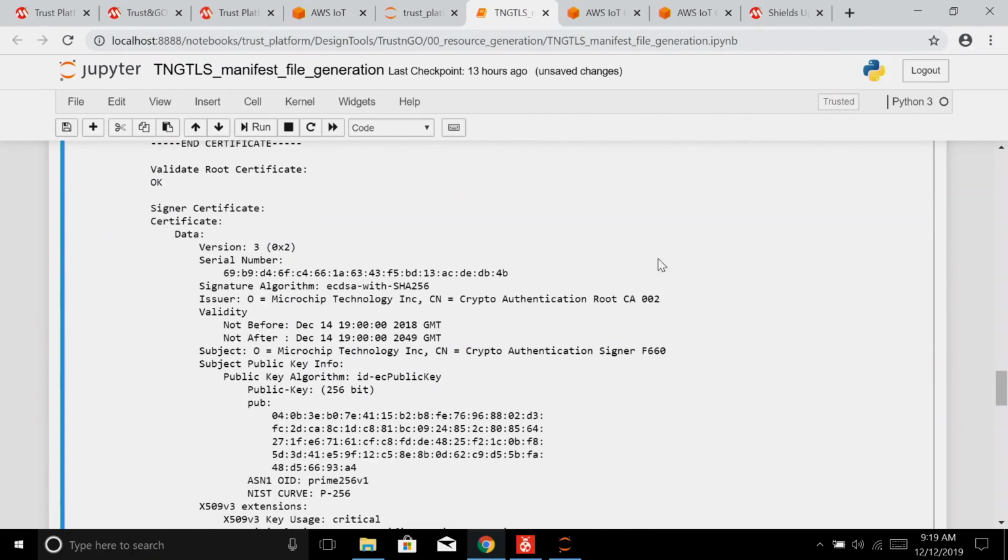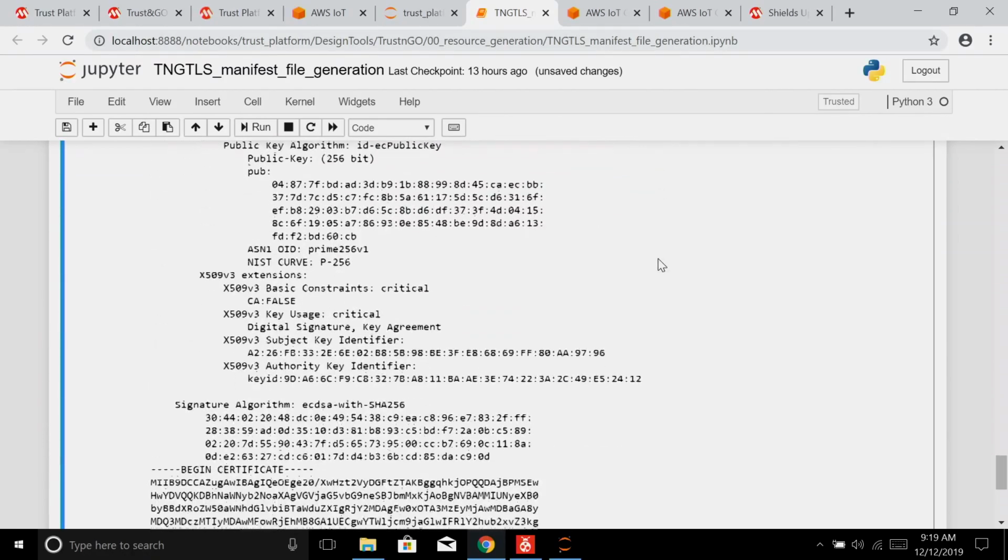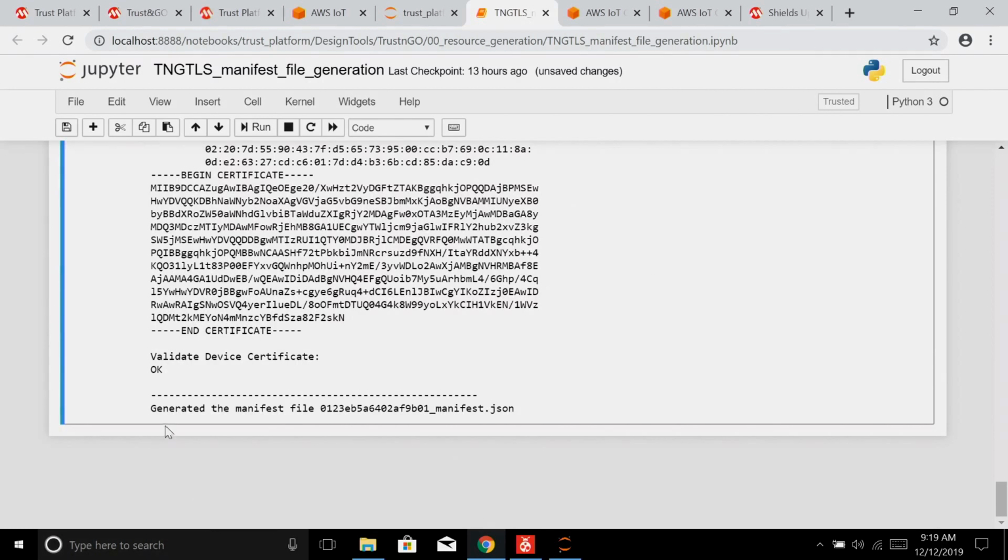It does work. Here's my manifest. Everything is getting created, and I have the success message here. The manifest has been generated, and that's the name of the file. The file, we'll see in a minute where it's created. It's created in those folders.